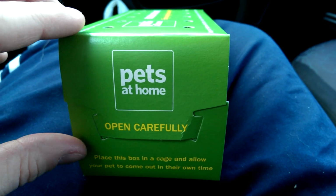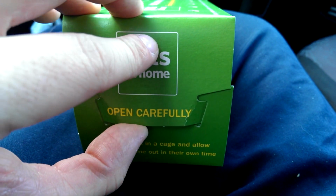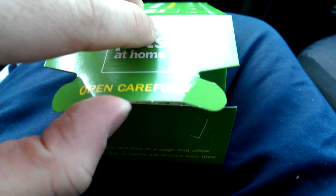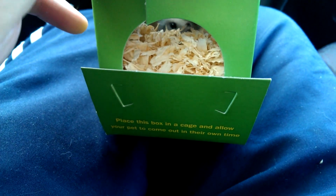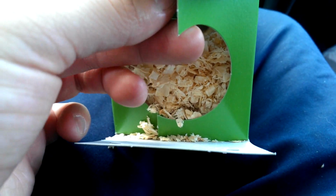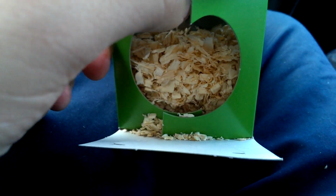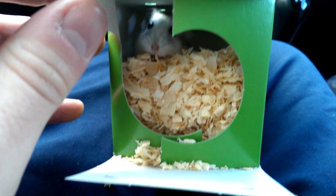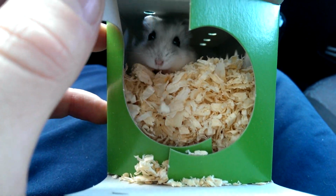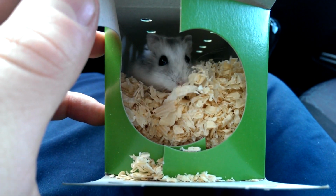So we adopted our new winter white from Pets at Home. She was on her own in the little cage. We thought, no, we can't leave her like that, so we adopted her. She was brought back, apparently. She was abandoned by her last owner. She's a winter white, but at the time it is now, it's February, and I think she's turning a little grey. It's a girl.